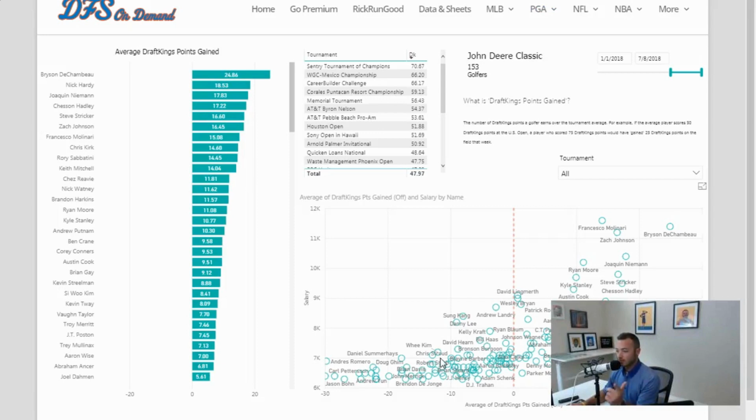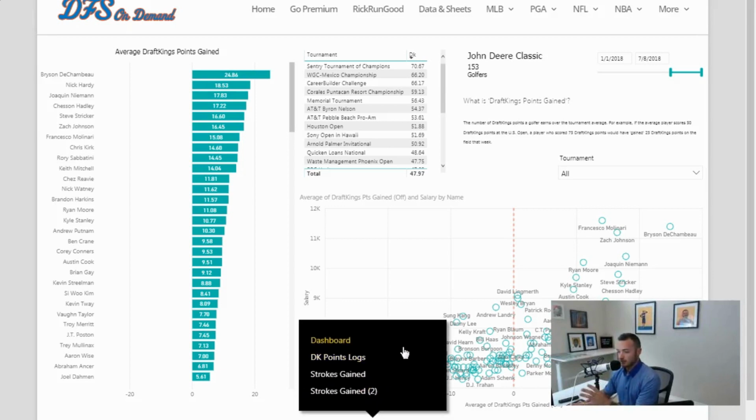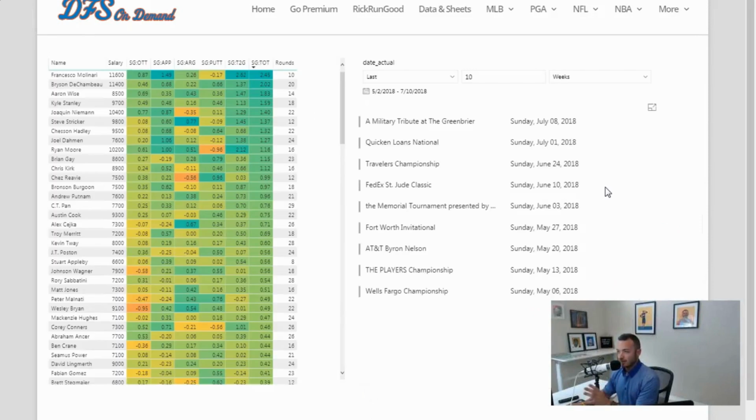So this is part of my new strokes gained visual. It's on DFS On Demand. There's multiple tabs here. I'm still kind of working through everything. I just threw this one together like 5 minutes ago. It's not pretty. It's down and dirty. But what this is, you can change the number of weeks, but this is the last 10 weeks on the PGA Tour.